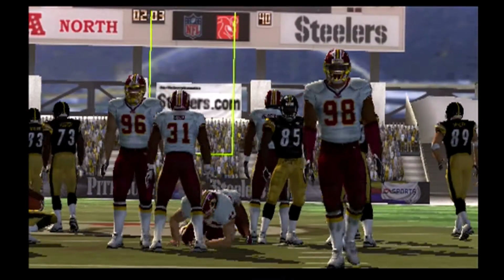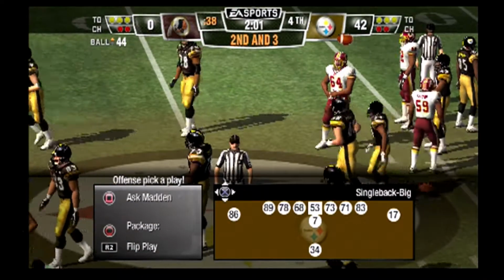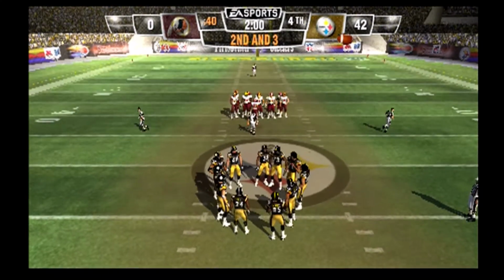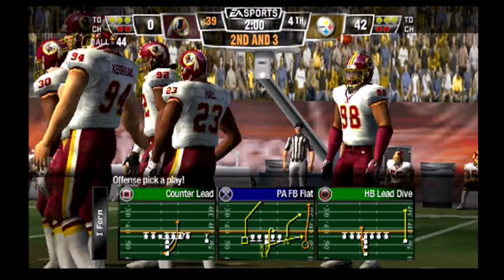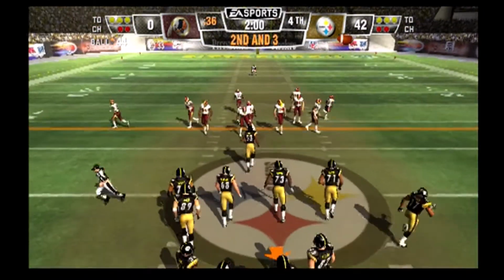He picks up some more positive yardage, and he has been able to really solidify a pretty good average for himself today. Keep it on the ground here. No need for a turnover at this point. And it brings up second and three coming up here.